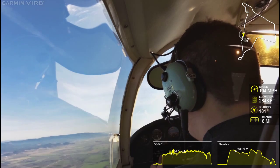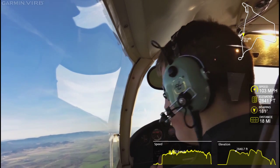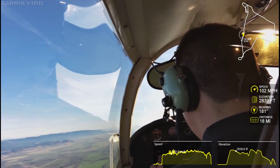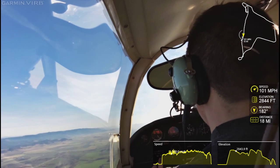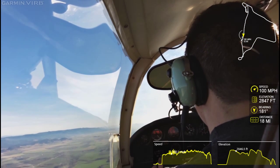It's not that bad. You have to roll out on heading plus or minus 10 degrees. Sure. Maintain plus or minus 100 feet of altitude, plus or minus 10 knots of airspeed.